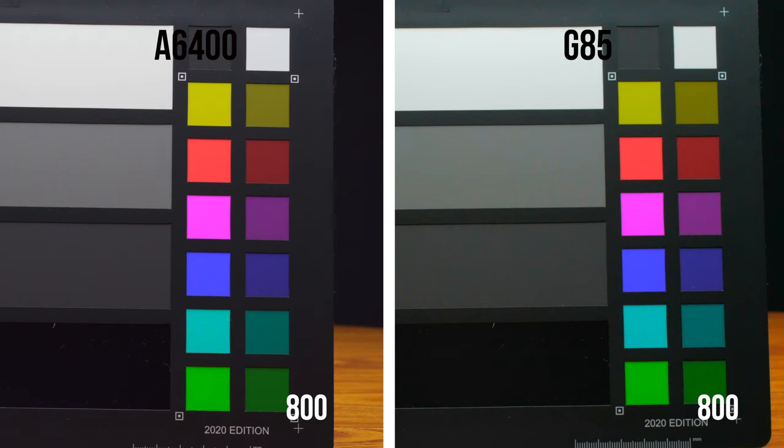When it comes to low light, the a6400 is better because of its bigger sensor, and Sony tends to be known for its better ISO performance. I find that it can go up to around 6400 ISO before I start noticing noise or color shifts, while on the G85 I notice it much sooner at around 2000 ISO.